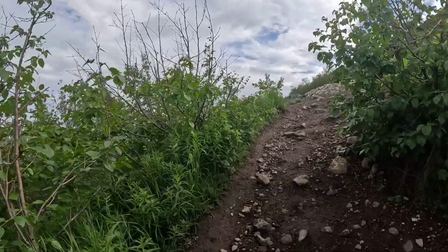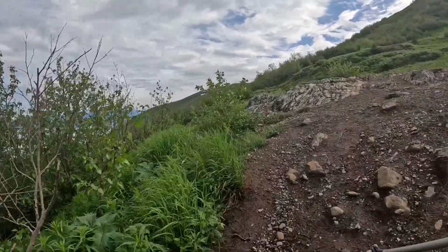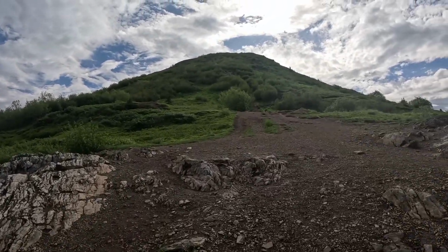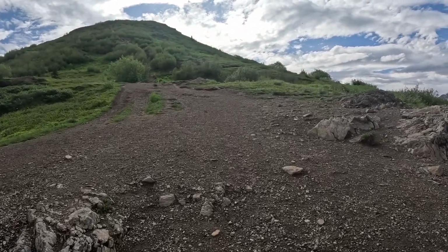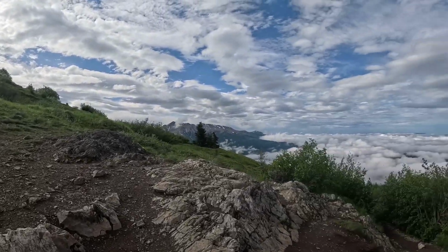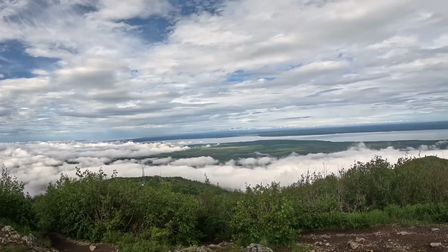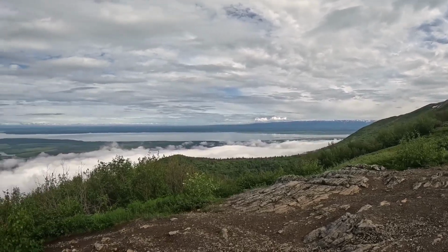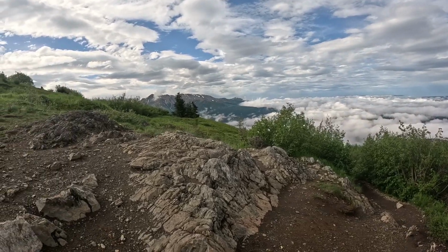So we're coming to about halfway here. So we still got that bit to do. It is very humid today. Sorry, bug just flew up my nose. You can kind of see we got some low clouds there. We're finally getting a little bit of a breeze, which feels really nice.